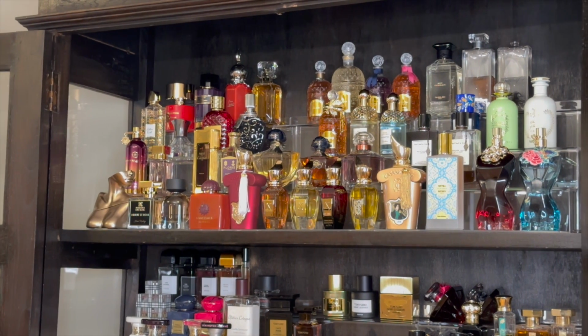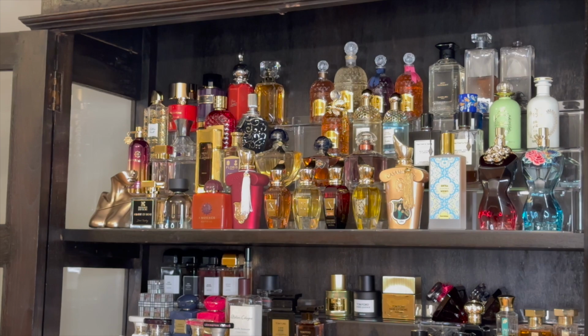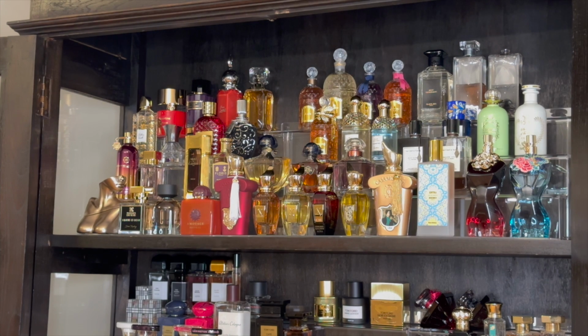And MFK is next to it. That's Gentle Fluidity. I own the Rouge Baccarat 540. I'll actually have that up in a minute. Next time you see this, it'll be in there, a full bottle of it. I had a travel spray, which I'll show you in a second, but now I have a full bottle, but I don't have it yet.